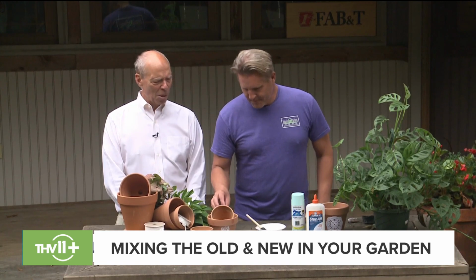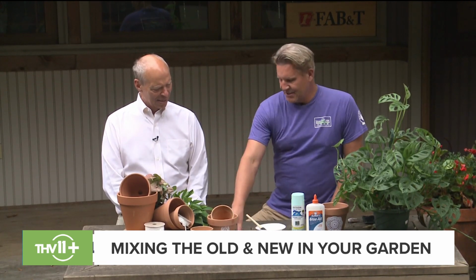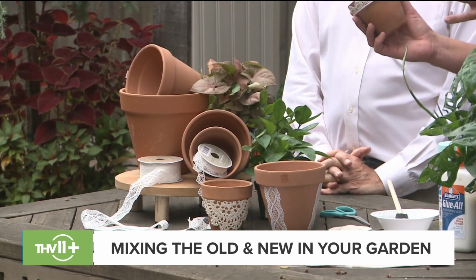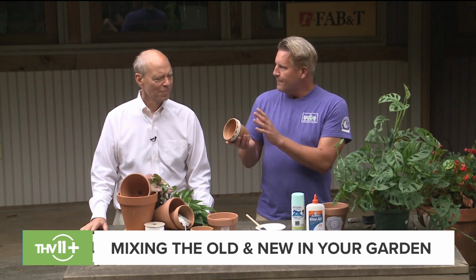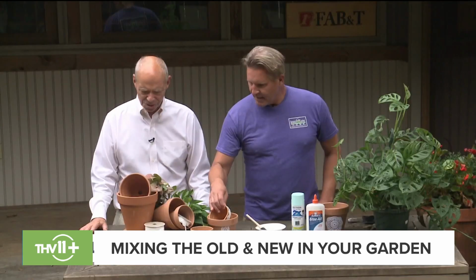When did you come up with this idea? Well, I've done this before for a client who had all the stuff from her grandmother and she didn't know what to do with it. So we created a whole collection in her dining room on her console table and glued it and painted them, and now she uses them every day. Chris, this is genius. Yeah, so I'll show you what we're going to do.